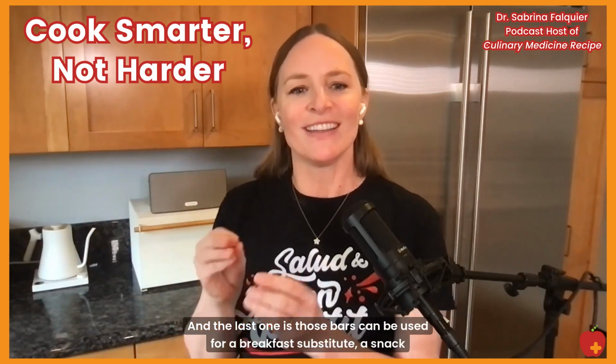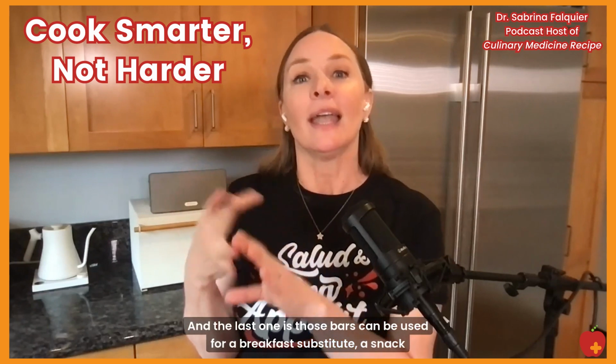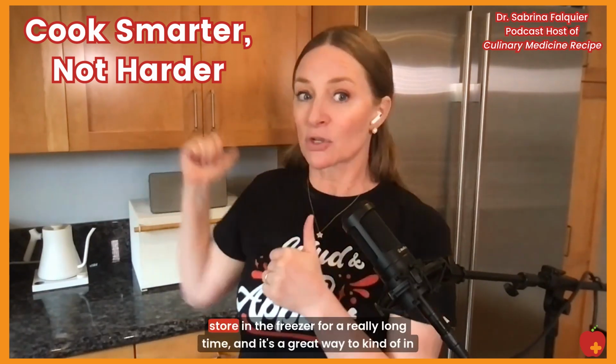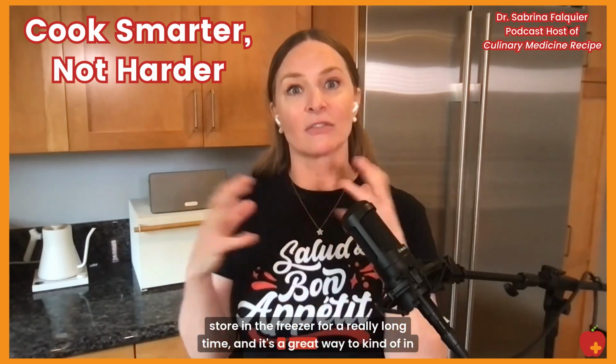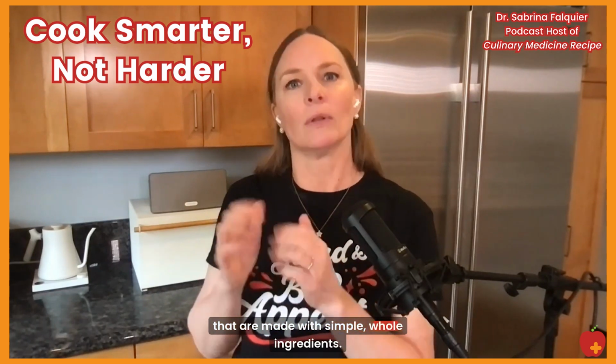And the last one is those bars can be used for a breakfast substitute, a snack substitute, or a dessert. So essentially they store in the freezer for a really long time, and it's a great way to kind of in between meals make bars that are made with simple whole ingredients.